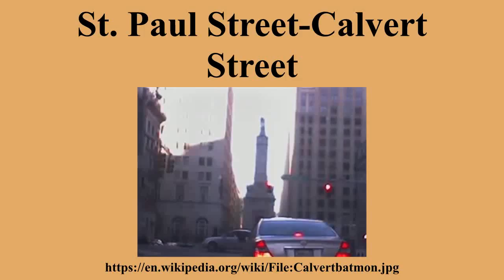St. Paul Street. St. Paul Street begins off Charles Street just south of Cold Spring Lane near Loyola College. From this point on, the street runs directly parallel to Charles Street, exactly one block east of Charles Street. St. Paul Street is two ways until the intersection with 31st Street.